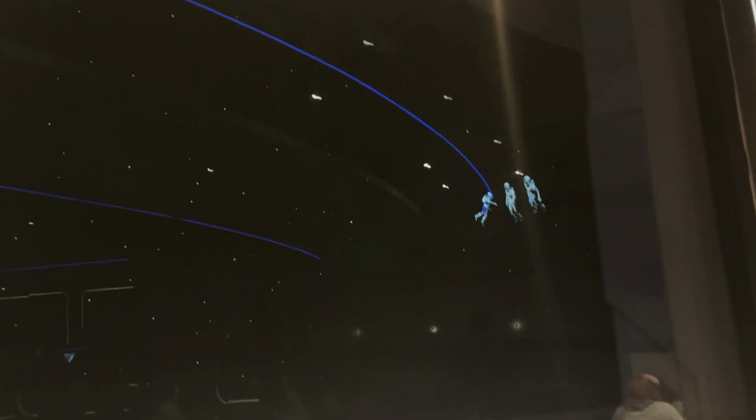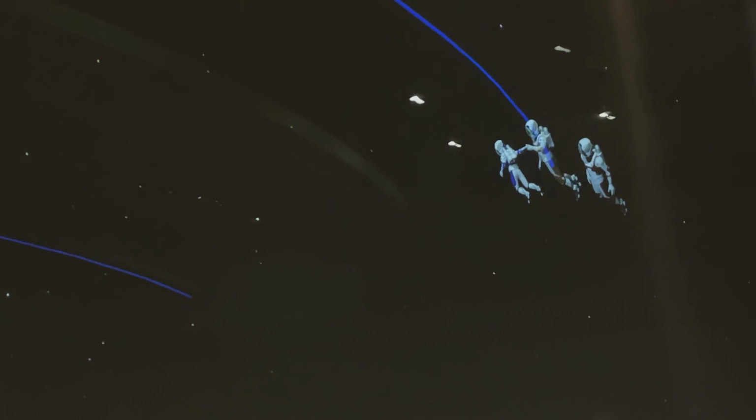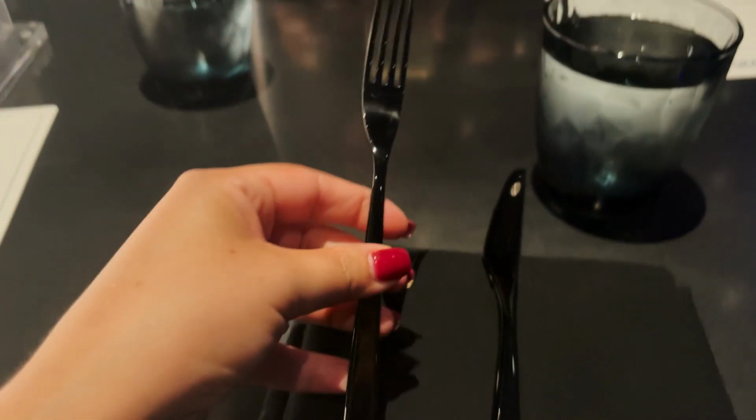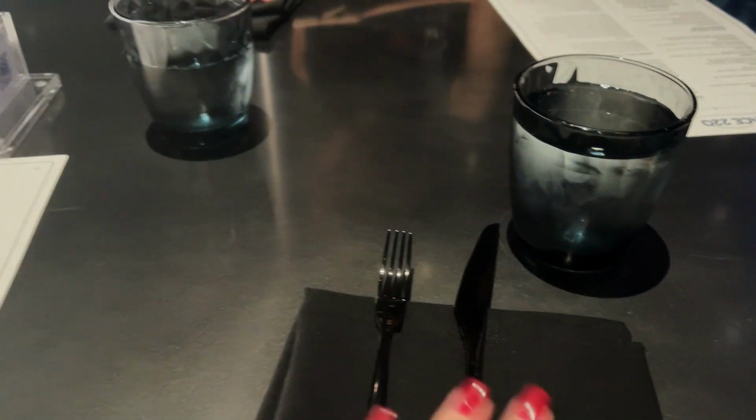I'm trying to cut down on the glare, but this is so cool to be able to sit at the window and see all the things coming by every so often. Like you never know what you're gonna see. This is just unreal. I want to quickly show you this silverware. It almost looked like plastic, but it's real, and it's just very cool looking. Everything is very dark to go with the theme, and we have a great view of space.